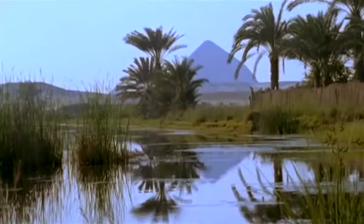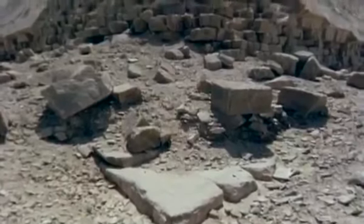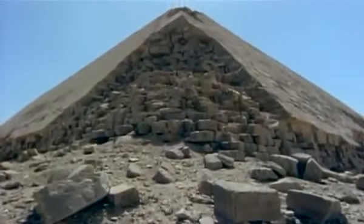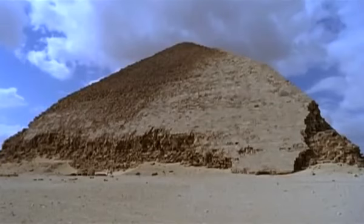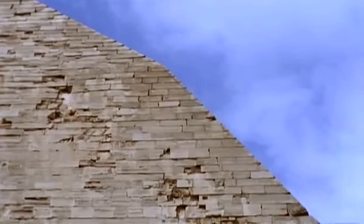But with his first serious attempt, things took a turn for the worse. This bulky prototype was too heavy for the soft desert sand and threatened to cave in under its own weight. Its top had to be bent in, and the result, frankly, was a bit of a mess. Back to the drawing board. Sneferu tried once more to fulfill his vision.